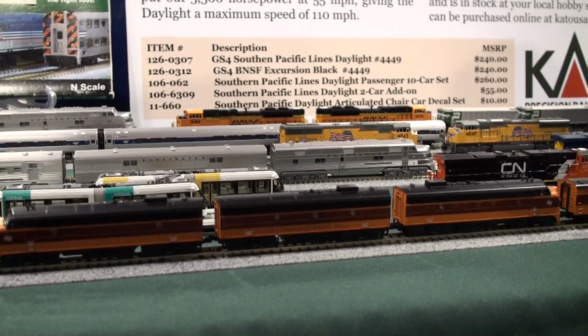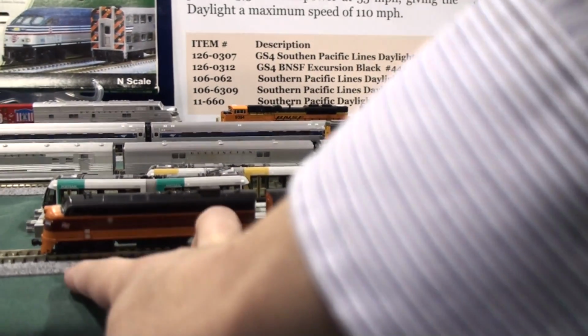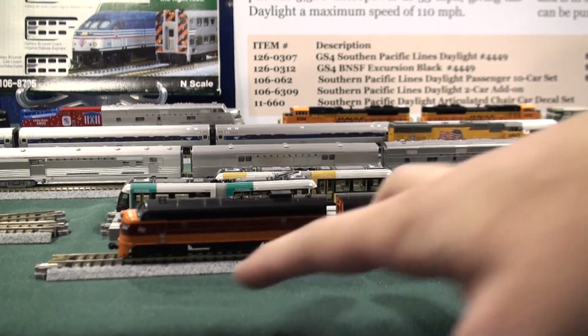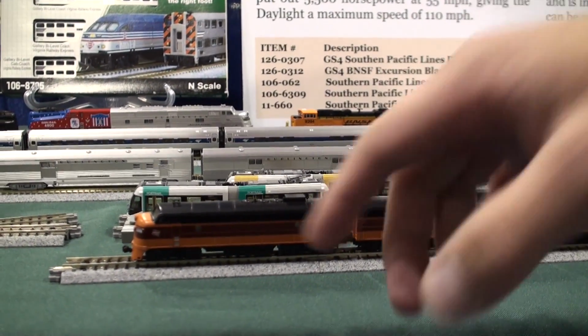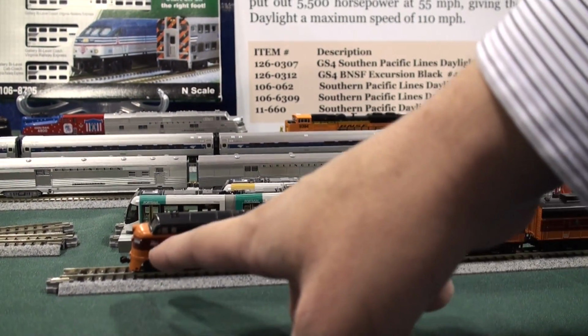Kind of the difference for some of you who don't know about the FP7s. The F unit's a little bit of a smaller unit. Of course, the E unit's a little bit longer. So this is kind of the in-between units. Again, really highly detailed. Comes with the winterization hatch on the top here, and some of the decals.